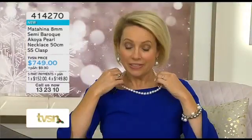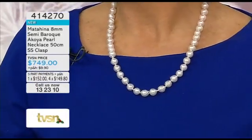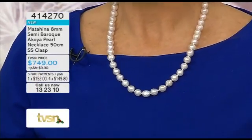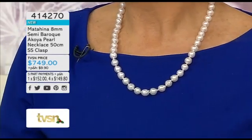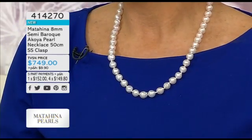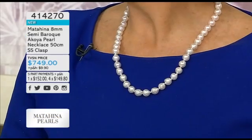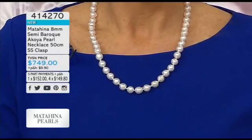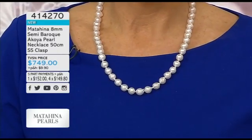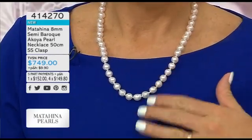Okay, now the necklace. Quick look at this one. I think this is a 50 centimetre strand. Yes. And it's 8 millimetre semi-Baroque Japanese pearls. We're having a revival of Akoya Japanese pearls, as we said earlier. Average size of those is 5.5 to 6, and it's what Mr. Kokichi Mikimoto, the originator of cultured pearls, first invented back in 1906 through 1912, where he experimented like crazy and finally could produce commercial qualities and quantities of these.